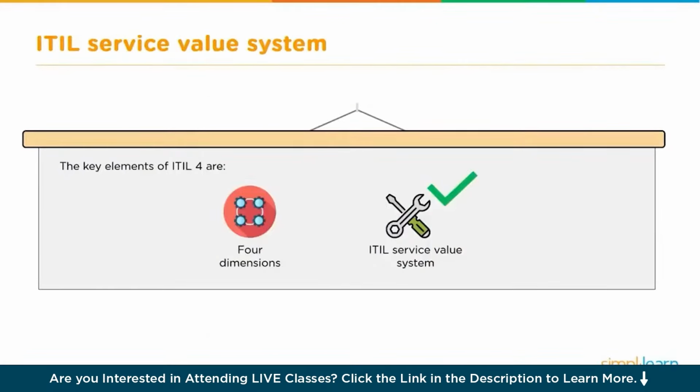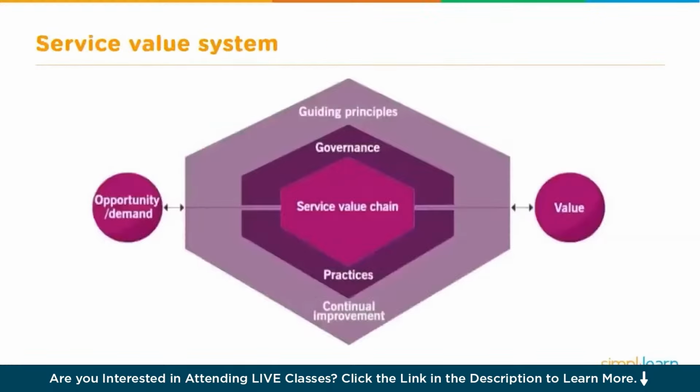And next, let us look at the ITIL service value system. This forms the core part of the ITIL framework. It shows an end-to-end view of what is involved in the service value system. It starts with opportunity and demand, which is shown on the left side, and every service creates value and continually improves to align and create value. Opportunities and demand become the reason for triggering actions and activities that move from left to right. As it moves from left to right, the value is created.